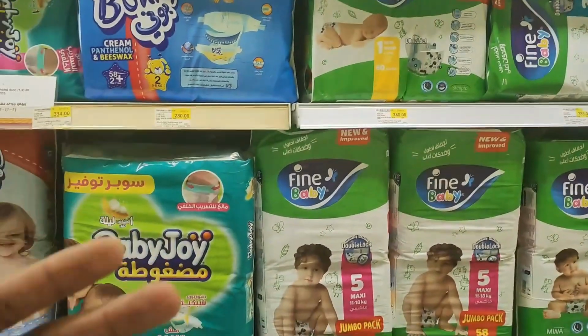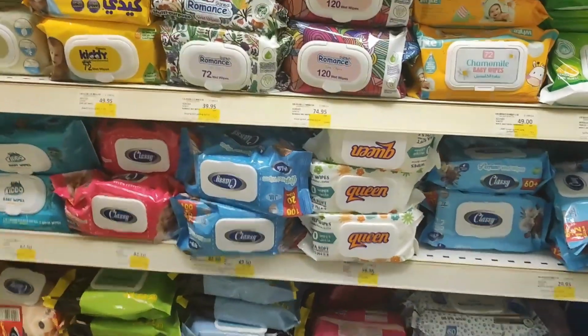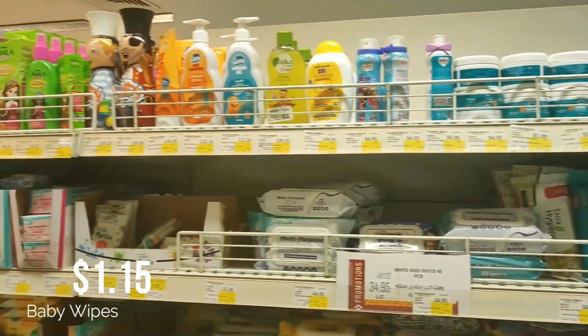More diapers and stuff like that. Right on over this side, you got baby wipes. So you're looking at 56 pounds for 80 wipes. Let me know how this compares to the States.